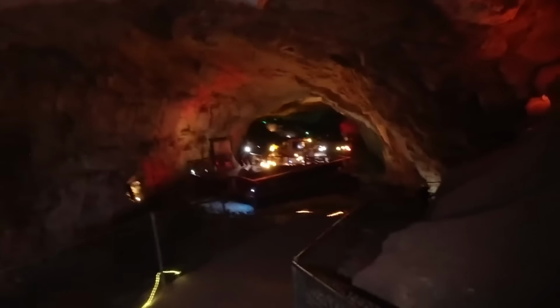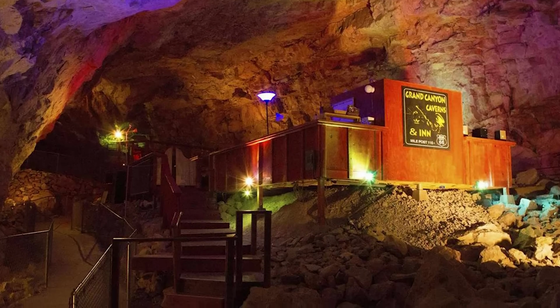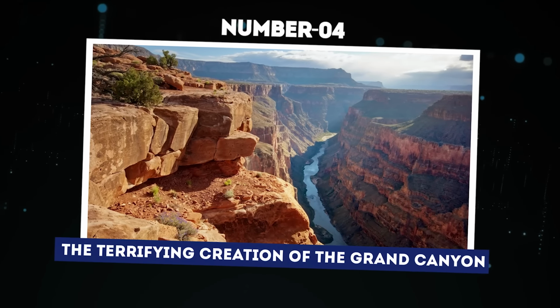The suite is shown as part of the attractions in the national park. To experience this luxury, you have to pay a night rate of $900. Number 4. The terrifying creation of the Grand Canyon.